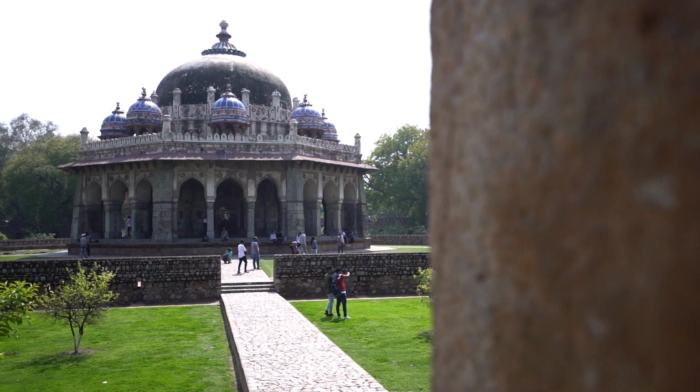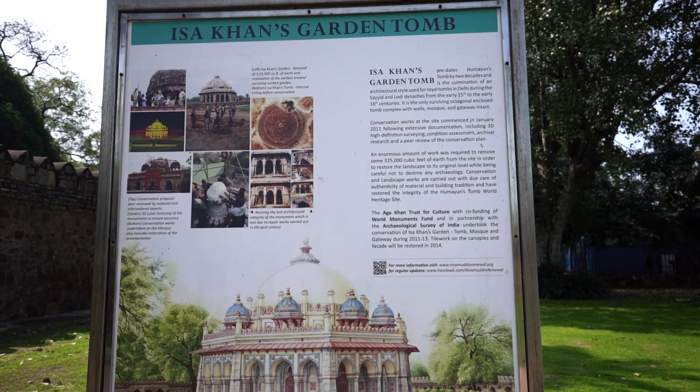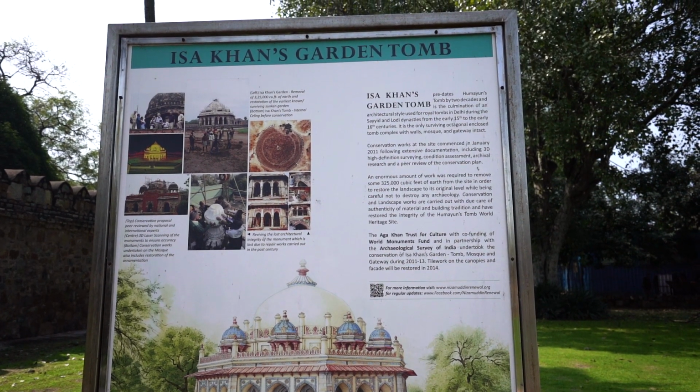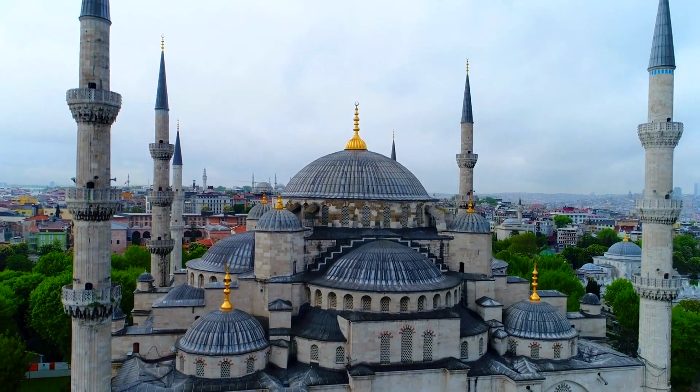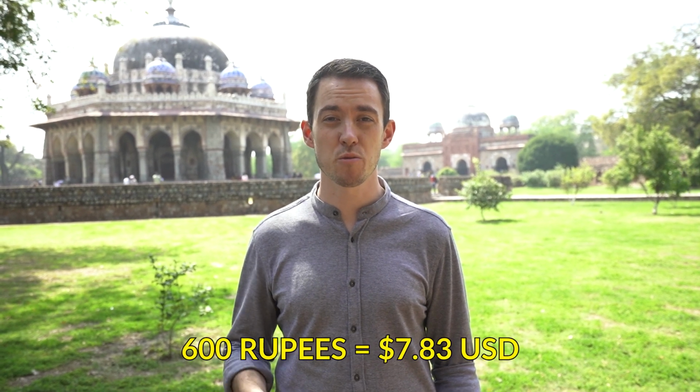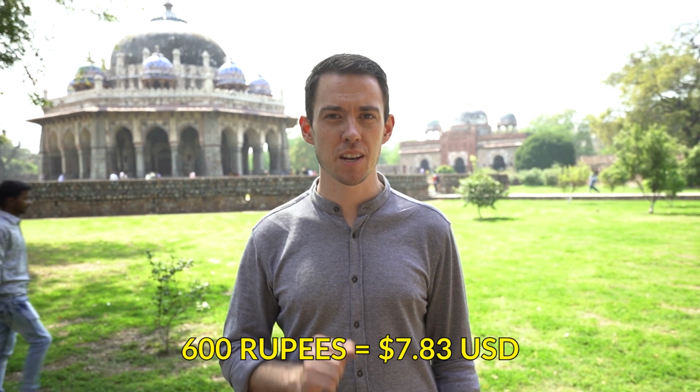Behind me is Isa Khan's garden tomb, and it demonstrates the typical architecture of the 15th and 16th century dynasties that ruled over this land. Now, we overheard a tour guide talking about how a lot of the architecture of this particular tomb was actually taken from the Blue Mosque in Istanbul. Now, little tidbit of information, women were actually free to get in here, and for me as a male foreigner, it was 600 rupees, so not too bad of a price actually. This place seems like it's probably gonna be worth it.